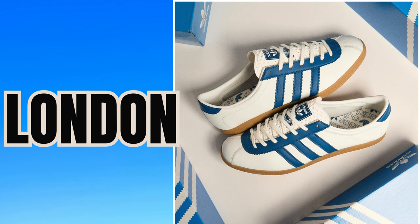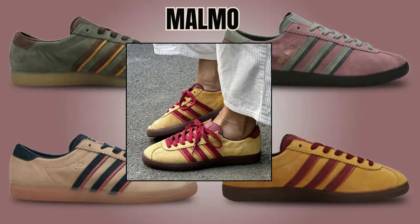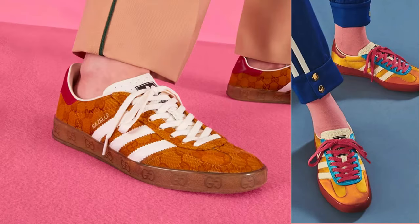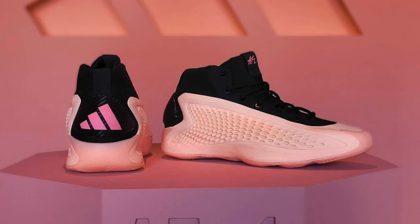The London hits hard, looks kind of like a bowling shoe, but it's fire to me. The Dublin with that chocolate suede, the Marmos, all very spring appropriate colors. The Gucci Gazelles, if you have a little bit more bag to spend, looking for a pop of color. Anthony Edwards too, just for a hooping shoe, man, these things go hard, so I'll just throw these in there at the end.